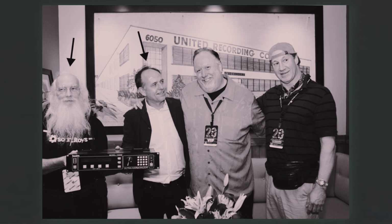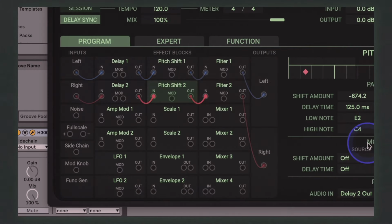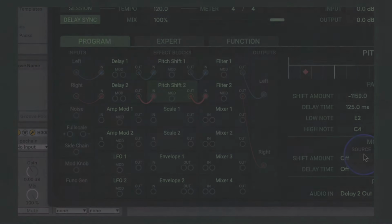The original H3000 Harmonizer was designed and manufactured in the late 80s by none other than future Soundtoys founder Ken Bogdanowicz and Soundtoys engineer Bob Belcher during their youth years working at Eventide. One of their biggest innovations was the intelligent pitch shifter that became hugely important in the overall sound of the device. The combination of multiple delays with the multiple pitch shifters is what created the famous chorus character.